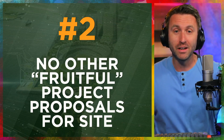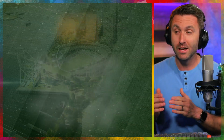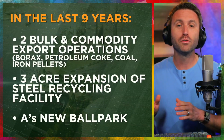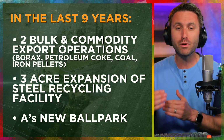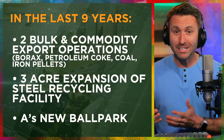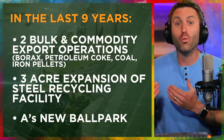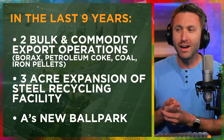There really have not been any other fruitful projects proposed for the Howard Terminal site. How do we know this? Because the Port of Oakland recently released that in the last 9 years, there's only been 3 things pitched to them to develop this land. And they've been actively marketing it like, hey, we're thinking about changing Howard Terminal. Anybody got any ideas? So the 3 ideas go like this.